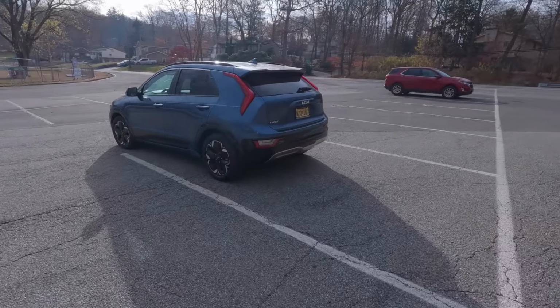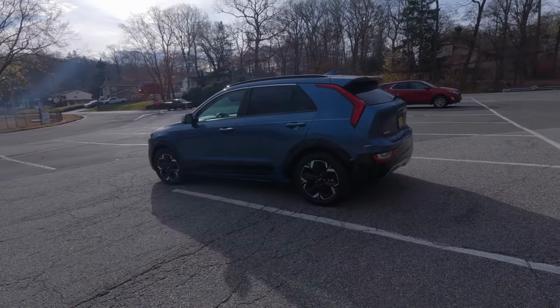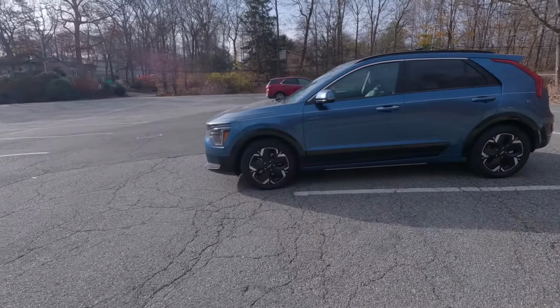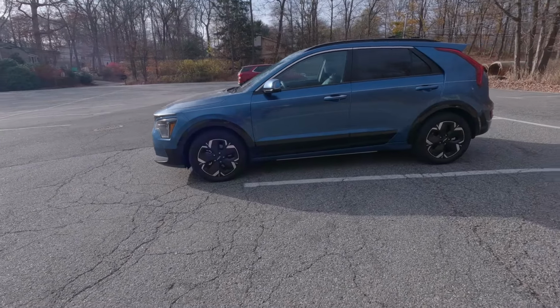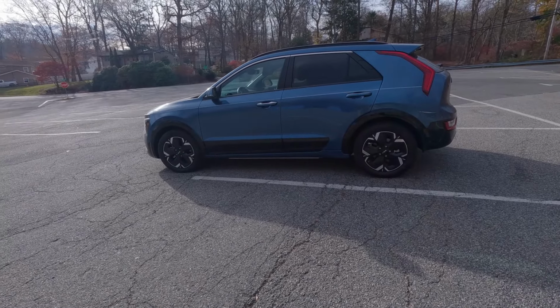Okay, so first, there's no badging, of course. There's nothing that pops out right away to tell you it's an EV, but if you walk around, you can tell. And you're thinking, well, what is it? Can you see it? Have a look. Can you see it yet? No? Well, maybe you can.